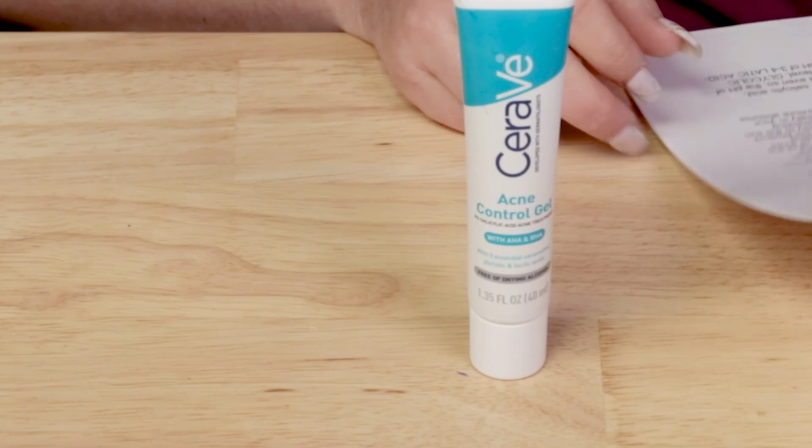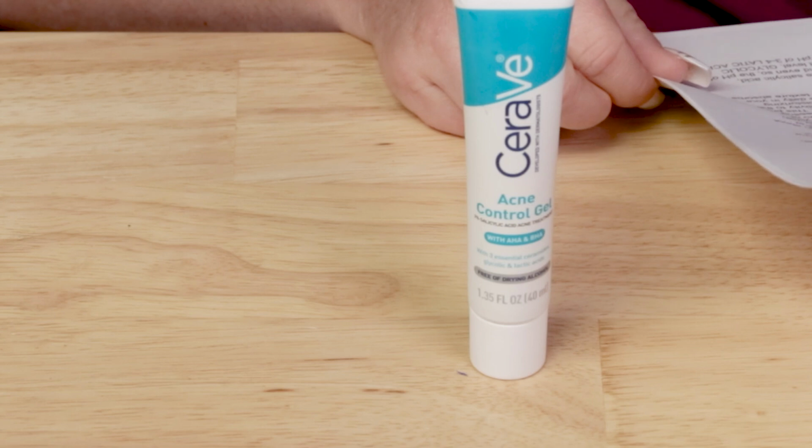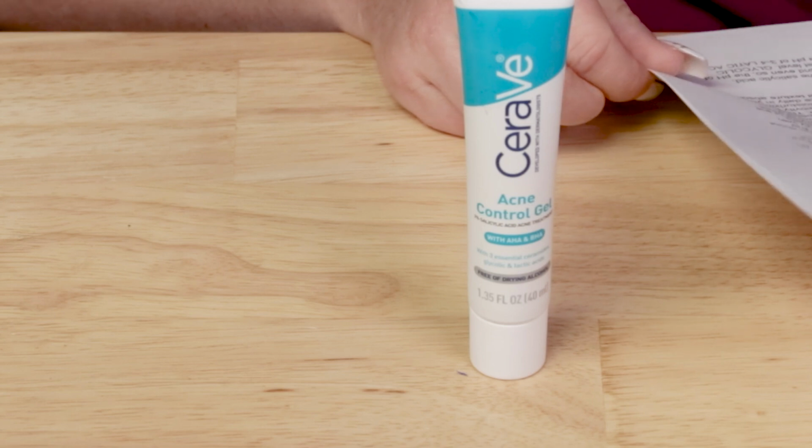Okay, so they say the salicylic acid acne treatment provides a lightweight, hydrating, full-face treatment for acne. 2% salicylic acid prevents new breakouts, minimizes the appearance of pores without drying the skin, leaves skin looking more radiant, smooth, and noticeably clear after 3 days.